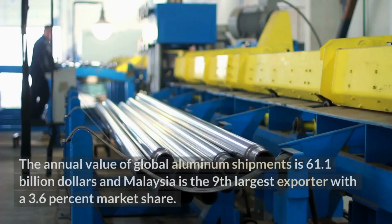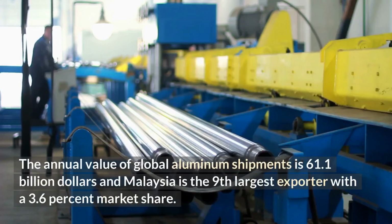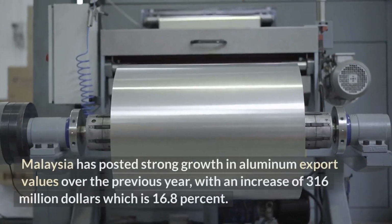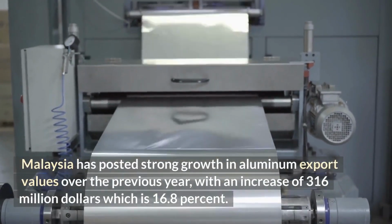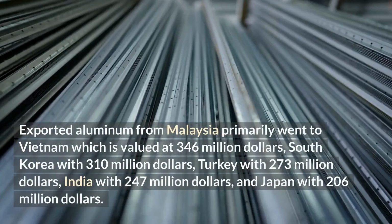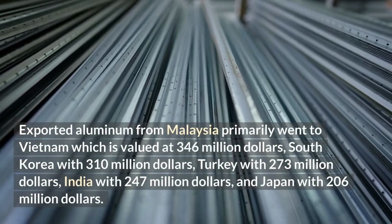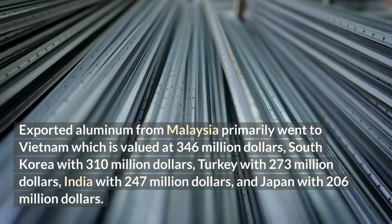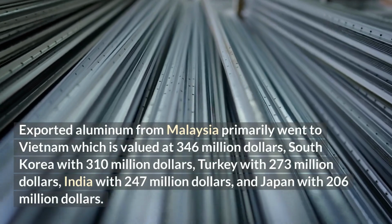Aluminum. The annual value of global aluminum shipments is $61.1 billion, and Malaysia is the 9th largest exporter with a 3.6% market share. Malaysia has posted strong growth in aluminum export values over the previous year, with an increase of $316 million, which is 16.8%. Exported aluminum from Malaysia primarily went to Vietnam, which is valued at $346 million, South Korea with $310 million, Turkey with $273 million, India with $247 million, and Japan with $206 million.